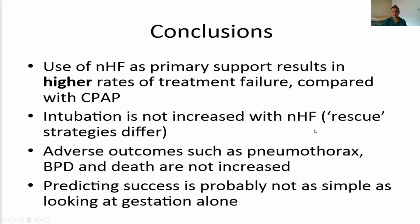So to conclude with all these studies, we cannot have HHFNC as a primary support, more so in the smaller babies, and even not in very distressed bigger babies, because they have higher rates of treatment failure compared with CPAP. Intubation is not increased with HHFNC because the rescue strategy is different. As I said, from HHFNC failure, they will go to CPAP, and then CPAP failure will go to intubation. And adverse outcomes such as pneumothorax, BPD, or death are not increased. Predicting success is probably not as simple as looking at gestation alone.